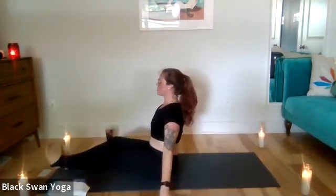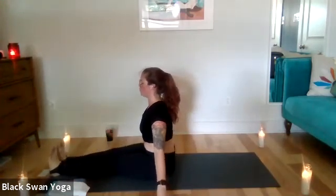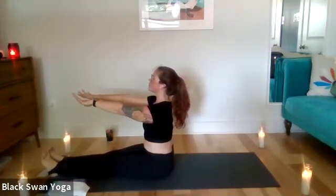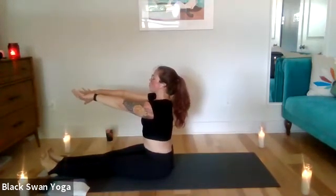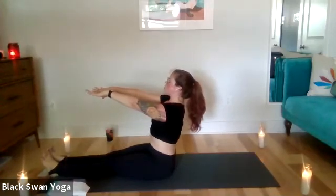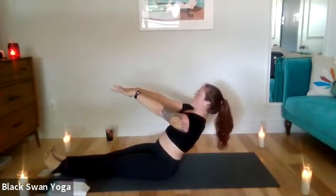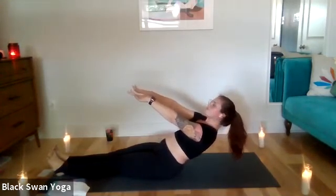Extend both of your legs straight out in front of you. Press through your heels, flex your feet, reach your hands out in front of you like a mummy. Take a slow breath in. Using your full exhale, lower as slowly as you possibly can. Bring your back down to the ground behind you. Maybe it takes you more than 1 exhale to lower.